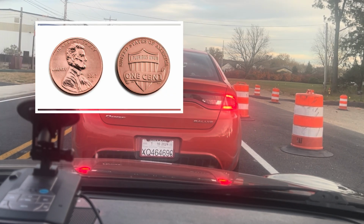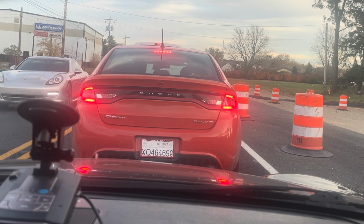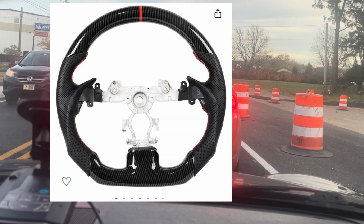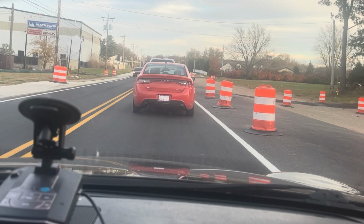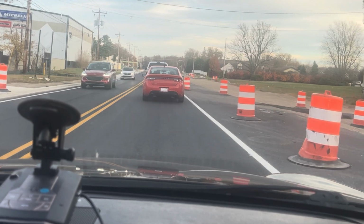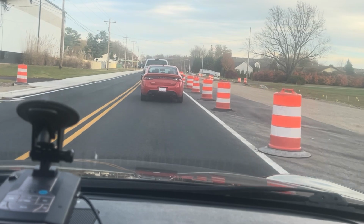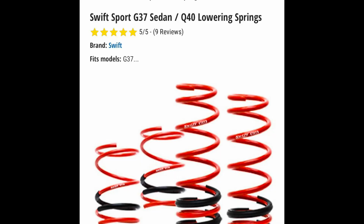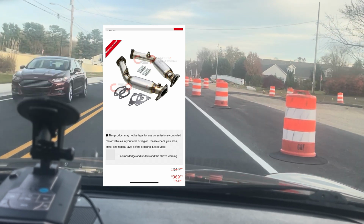All right, so we have the lower tier, between $100 and $499. You can get carbon fiber accessories like a steering wheel from Alibaba, because to be honest with you, Uliscos and all these other parts, VQ Carbon Customs, I believe that's his name, they get their stuff drop shipped from Alibaba. You can also get lowering springs. You can get unresonated test pipes, but they will be a lot raspier than everything else.